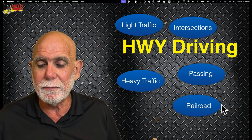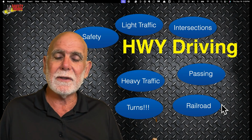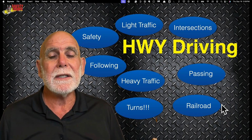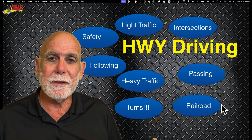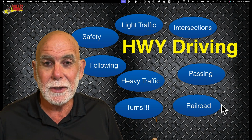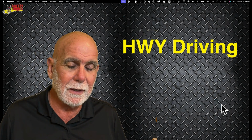See how that driver maneuvers over the railroad tracks. And again, turns. How are they taking the ramps? How are they taking the highway turns? And safety and following distance. My God, the big dollar crashes happen out there all the time. The more time we have to react to a situation, the better. So make sure we've got safety on the mind at all times. Following distance has to be huge.